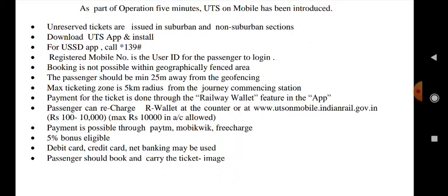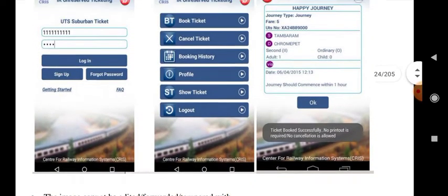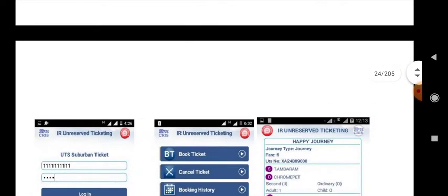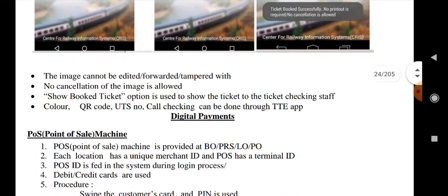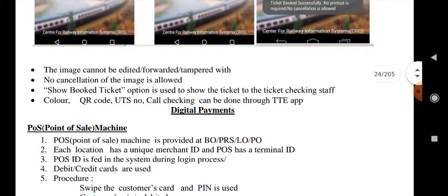Payment is possible through Paytm, MobiKwik, Freecharge. 5% bonus eligible. Debit card, credit card, net banking may be used. Passengers should book and carry the ticket image. This is your UTS on mobile ticket process. The image cannot be edited, forwarded or tampered with. No cancellation of the image is allowed. The Show Booked Tickets option is used to show the ticket to the ticket checking staff. QR code and UTS number checking can be done through the TTE app.